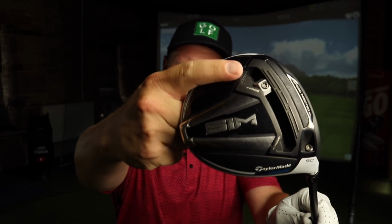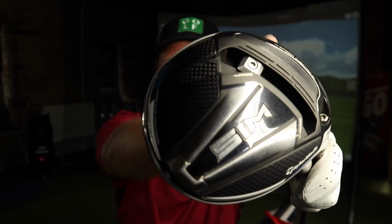So the TaylorMade SIM I'm using is 9 degree, and I've had this fitted, and you will see that I have the weight in the fade setting there. That's because my bad shot is left, and it just makes me feel as though I'm maybe helping promote that little bit of a fade. Funny that, with it being in the fade setting.